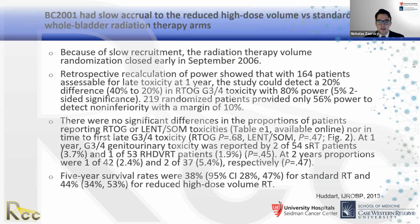BC 2001 had relatively slow accrual to the reduced high dose volume versus the standard whole bladder radiation therapy arms. And I put this information in here. You can read it for reference of exactly what they were assessing. They were trying to see if the toxicity would be lower with the SIB approach, but they just didn't have enough patients to do the full analysis. And so this publication was put out in 2013, but it did not show any differences, but it was probably underpowered because it did not meet the accrual goals.